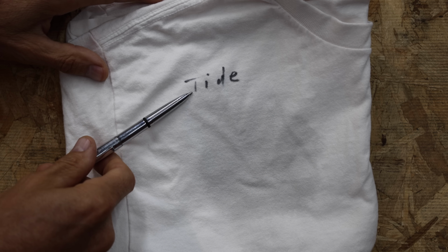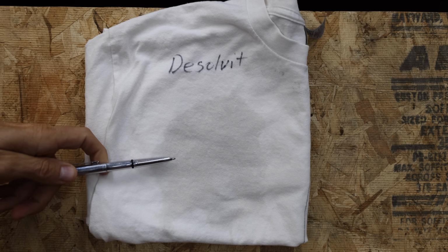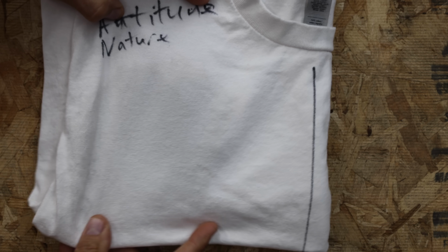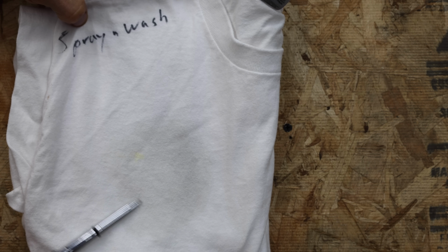Tide did great with the oil stain, but it's a 10th place finish for the grape juice stain. And the DeSolvIt struggled to dissolve the grape juice stain and finished in 9th place. And Miss Mouse definitely looks better than DeSolvIt and finished in 8th. And the Attitude also made a lot of progress and finished in 7th place. The Spray and Wash barely edged out the Attitude and finished in 6th.